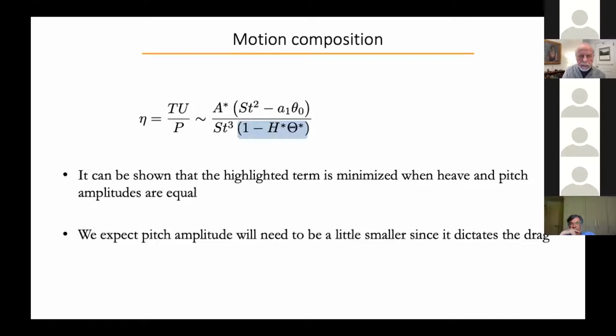So we have a simple model. It's given us very good results on thrust and drag on a two-dimensional rigid foil. And we can say something about efficiency, right? Big and slow. We want the Strouhal number, which is going to depend on the Reynolds number. All these things come directly from this model.